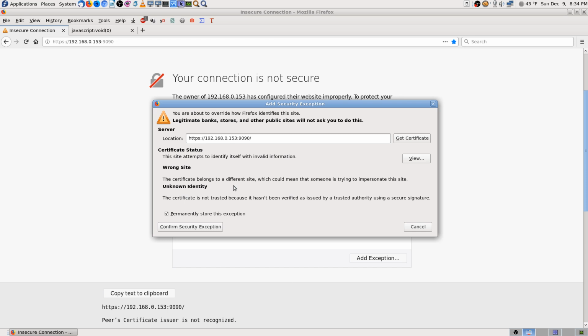Of course, security is so important. It's such a problem these days with so many malicious actors out there. So, let's see, wrong site. Now I think this is just possibilities because it belongs to a different site. Wrong site, belongs to a different site, which could mean that someone is trying to impersonate the site. This used to throw me off when they first started doing this several years ago. Certificate is not trusted because it hasn't been verified as issued by a trusted authority.